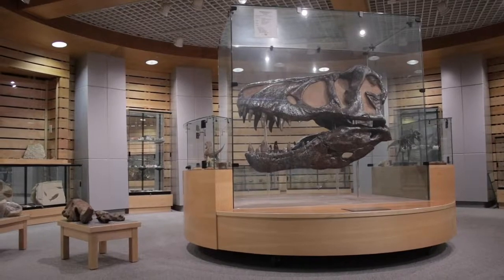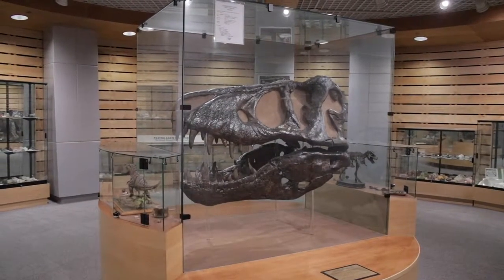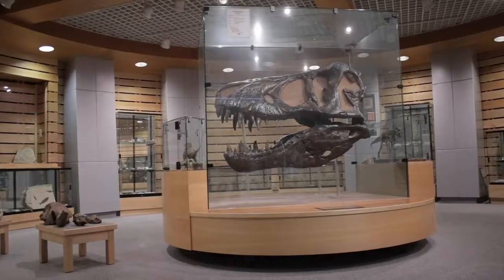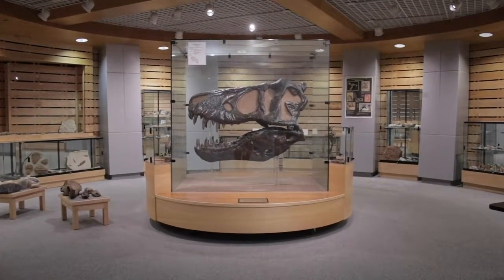When you first walk in, you'll see this impressive T-Rex skull. Now, as real as it may look, this is actually a facsimile, or a replica. Our version was created using a mold of the original Tyrannosaurus Rex skull, and is likely made from resin, plaster, or plastic. However, this is one of the only fake fossils you'll find in this museum.